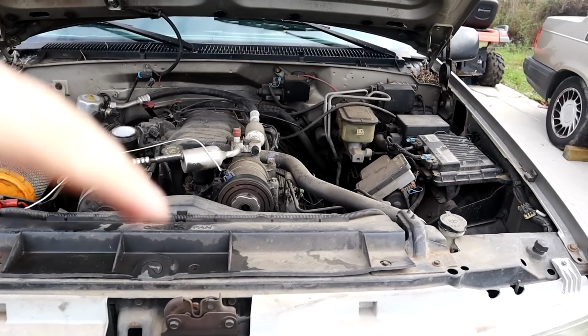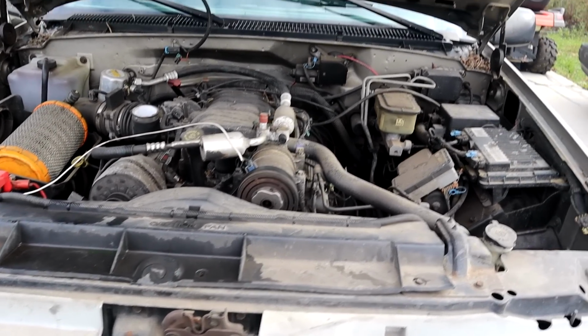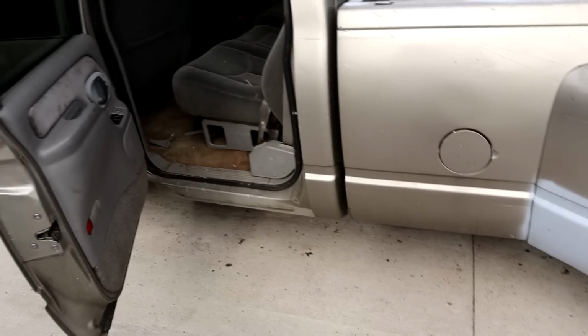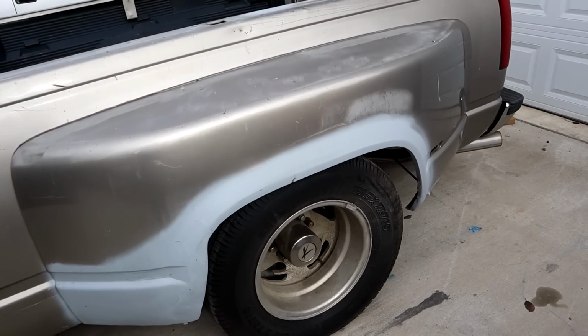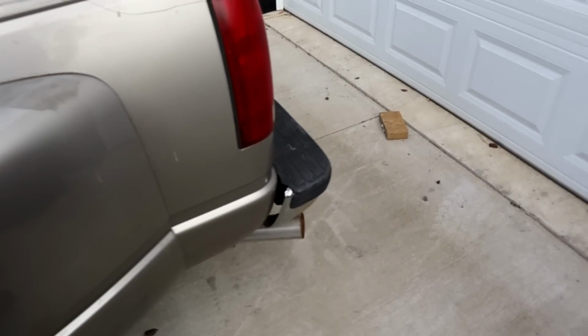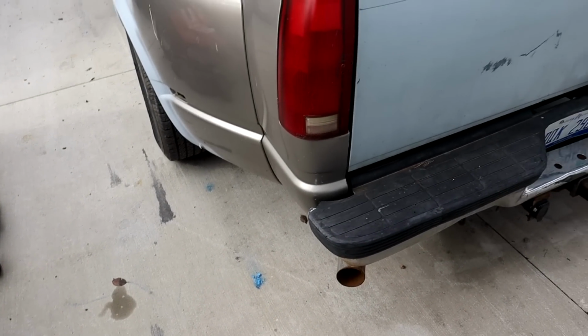It's a '98, so I can plug an OBD2 scanner into it and read any codes. It's honestly one of those deals that I just could not pass up. So it does need a little bit of work here and there, but for the most part, it's ready to just drive. He had the local exhaust shop put a whole new exhaust system on it. The tips are crooked, which is kind of annoying, but it sounds pretty good.